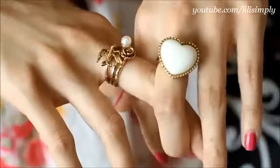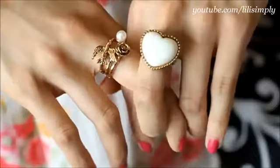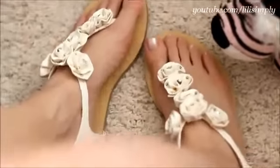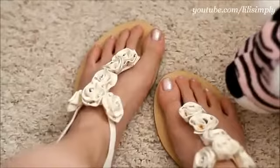As for my necklace, I'm just wearing this necklace that my mom got me. I'm sure you guys have seen these before. I wore them for some other outfit of the day videos. These are both from Forever 21. If you didn't know, I am wearing these sandals that I got from Forever 21 from last year. I just really like that they're very girly and they match my outfit very well.